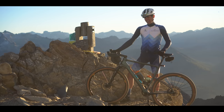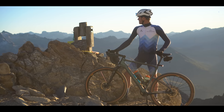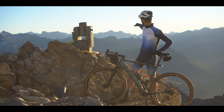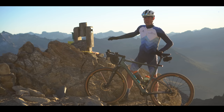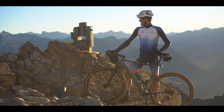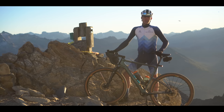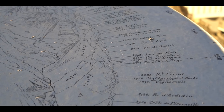Oh, we made it. 2,877 meters elevation, and we're right up here with the giants of the Pyrenees. Behind me you can see the little cutout of the Brèche de Roland. That means off to the right we've got the Taillon, over 3,000 meters high, and just below that we've got Tremousse, Tente and Gavarnie. So a real spectacle.